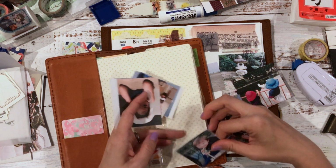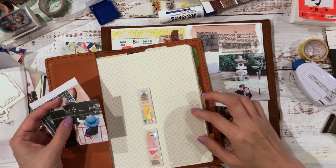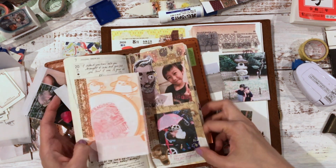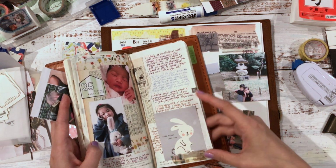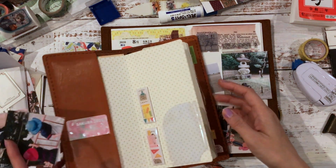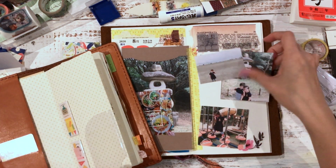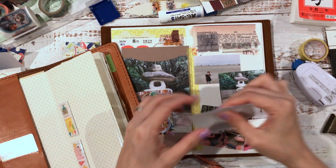So I usually keep some photos in here that I can use for my kids. This is a journal for my kids. Originally it was a journal for work and it was too small, so now it's more of a journal for my kids. You can see there, and it's just really fun. I've been having a lot of fun with it. All right, so I don't feel like this is gonna work in there. Okay, so let's do that, and I'll keep these ones here in the pocket.